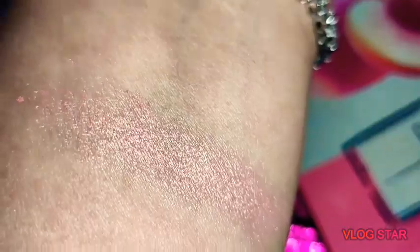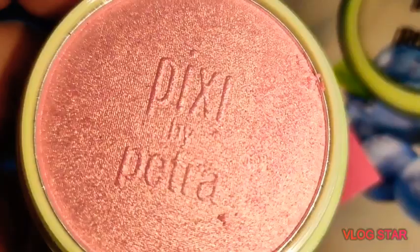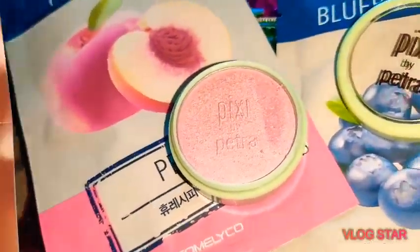So I went ahead and swatched this. This is very beautiful, very highly pigmented. Such a beautiful blush because it has that shimmer. I mean, it even looks really pretty in the container as well. It probably looks better in the container than on my arm. But that is such a beautiful color. So let's go ahead and read about this and see what it says.